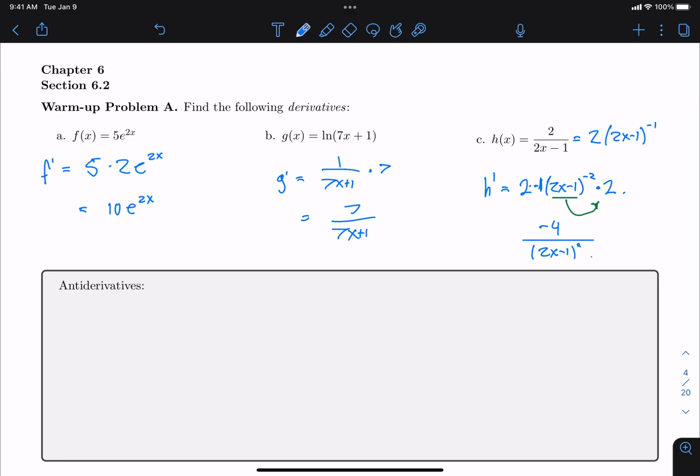So we've gotten very proficient in doing this forwards, right? Figuring out what is the derivative of something. And now we're going to ask the opposite question. We're going to say, what is the function such that 10e to the 2x is that function's derivative? So we're going to reverse the process. All right, so that's what an antiderivative is.